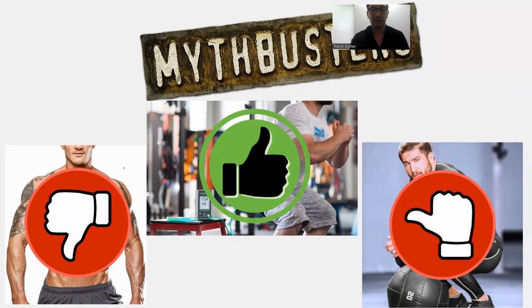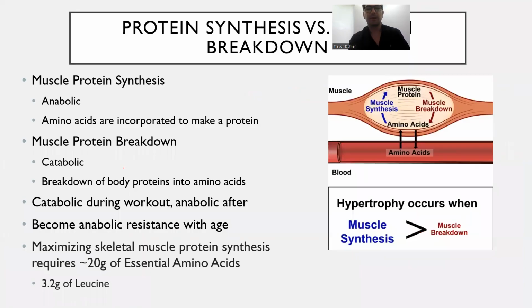So what's good, what's bad, and what's okay? Muscle protein synthesis, right? This is the anabolic window. Amino acids are incorporated to make protein. Muscle protein breakdown is catabolism, the breakdown of body proteins and amino acids. So during a workout, you are in catabolism. You are breaking down the muscle proteins. That makes sense.